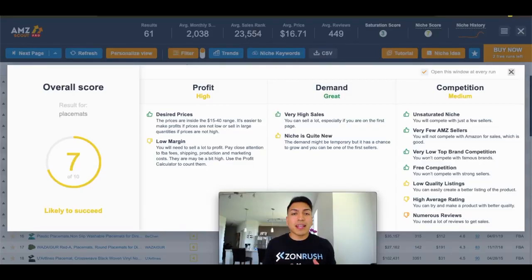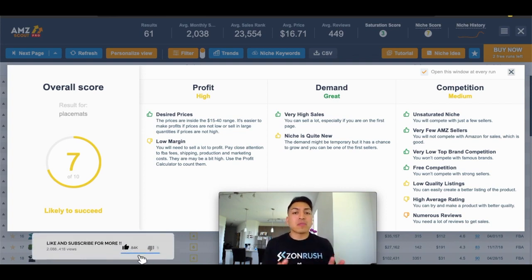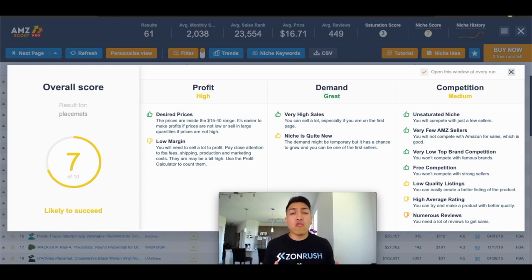Now, what I really like about Amzscout is how much detail and emphasis they put in the actual analysis for your product search. This is going to be one of the first things that pops up as soon as you click on the Amzscout Pro extension. They give you an overall score for the niche. For example, it's going to show you the profit, and that the desired prices are looking good. The prices are inside the $15 to $40 range, and it's easier to make profits if prices are not low, or sell in large quantities if prices are not high.